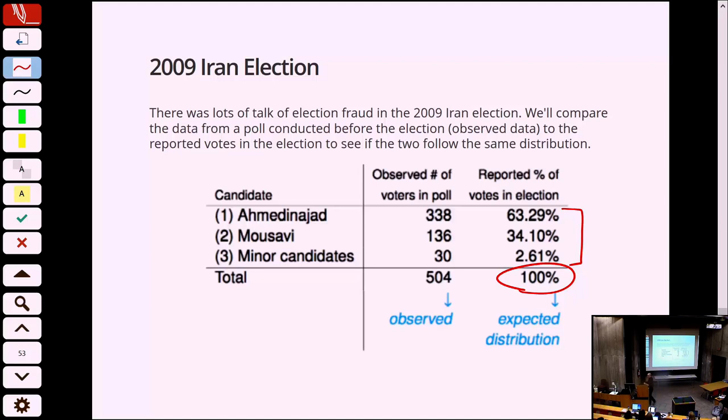I could divide it by 100 and then I get proportions. But what would I do with the proportions? You can do this, it's okay, but you're not quite done. So if we have proportions or percents, it doesn't really matter. How do I convert this into counts?